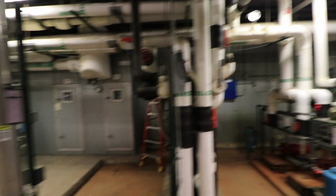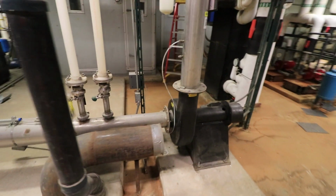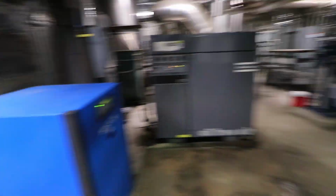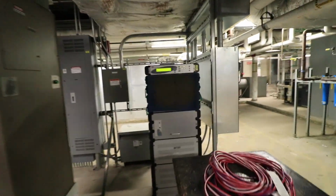There's also a dedicated exhaust fan for the toxic gas scrubbers. This exhaust fan is monitored to make sure that we're not releasing toxic gas into the environment. There's a nitrogen generator that supplies low purity nitrogen to the toxic gas scrubber and some of the other equipment within the cleanroom. Next to the nitrogen generator is the toxic gas scrubber.